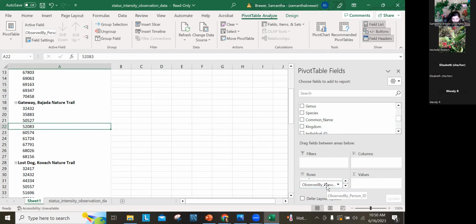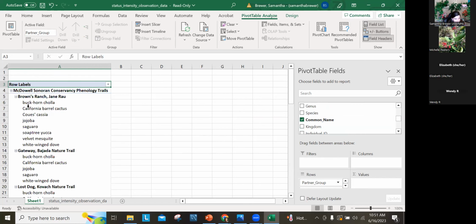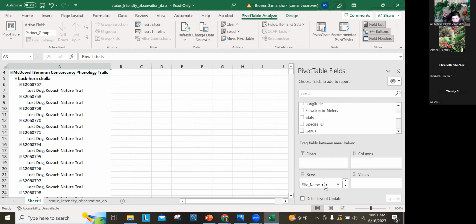Common name. So let's say I want to take out observed by person ID, common name. There we go. So now here's all your sites, and then you have the common names of all the plants at your sites. And then I can do observation ID. Let's see if I can get it down there. I think if you click these in the correct order, it'll do it right, and then you don't have to do all this.